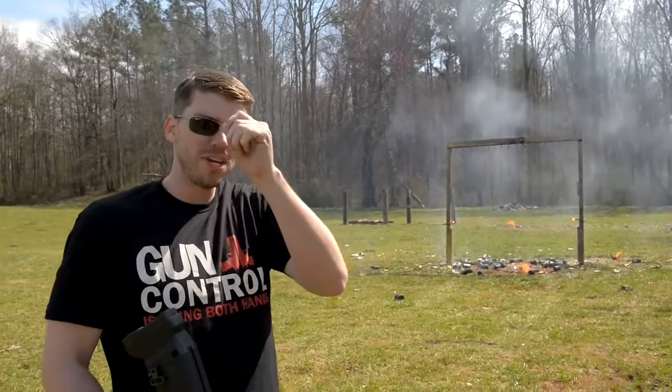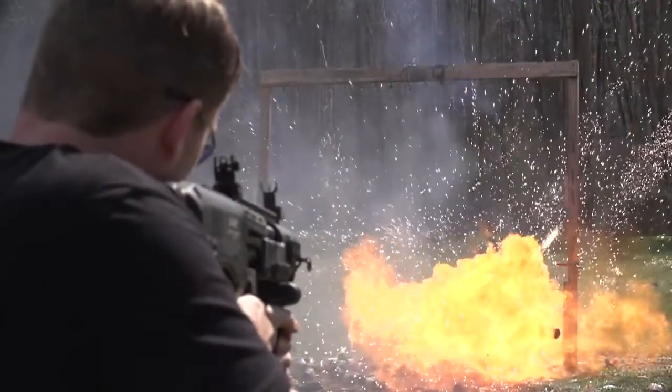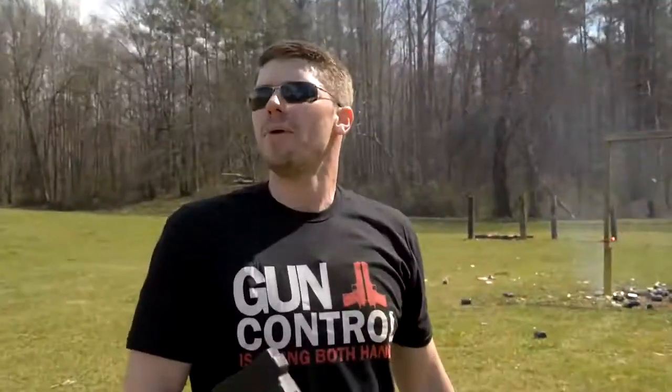So I'm going to call that mission accomplished. We had some of them shoot over there, some of them shoot 50 yards that way, and one went way back over there, so I think that was pretty cool.